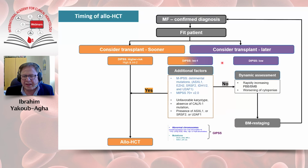For patients with intermediate risk, it's difficult to make the decision. So you need additional factors. DIPSS is not enough to decide to go to transplantation or not for those patients. Additional factors: you can use molecular IPSS, which identifies detrimental mutations for myelofibrosis, ASXL1, EZH2, SRSF2, IDH1/2, and U2AF1.